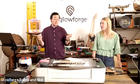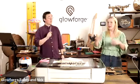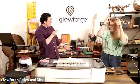A lot of people use these things. My beanie I wore in today has a little leather patch on it.